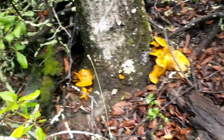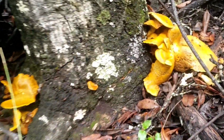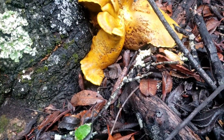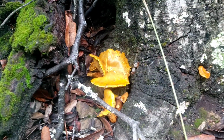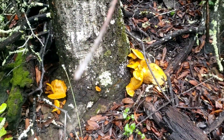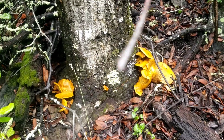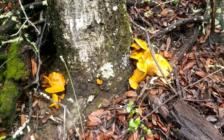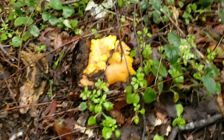Well, Jeff would know what these ones are. I don't know. Is this a honey mushroom? I don't think so because it's kind of orange. I know it's not a chanterelle. And this is an old oak tree. It's destroyed. It's dead. So this is a parasitic one.